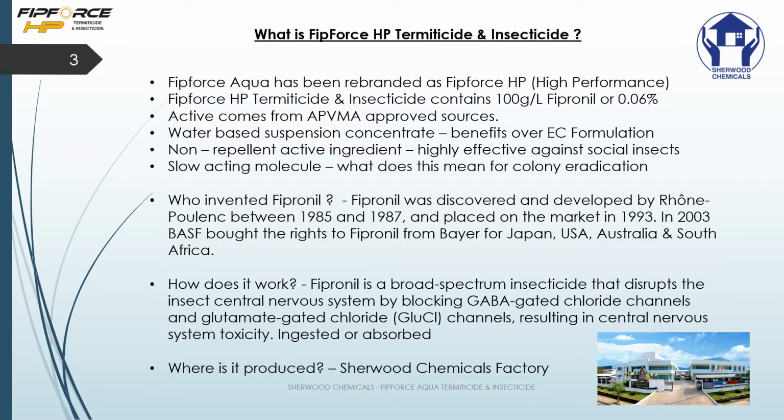What is FipForce HP, Termiticide and Insecticide? FipForce Aqua has been rebranded as FipForce HP or High Performance. We wanted to rebrand FipForce Aqua into FipForce HP to highlight the label differences going forward. FipForce HP contains 100 grams per litre of fipronil or 0.6% active ingredient. The active comes from an APVMA approved source.